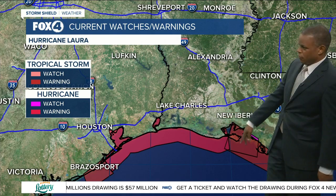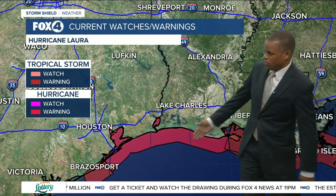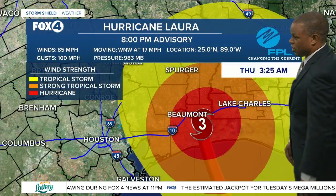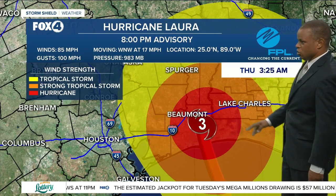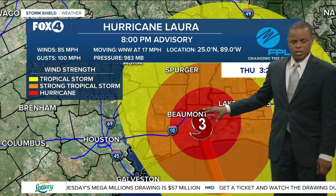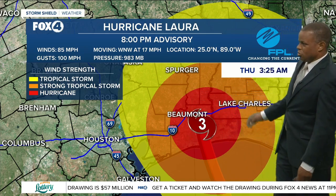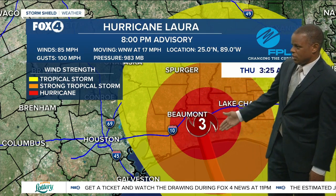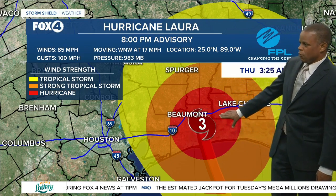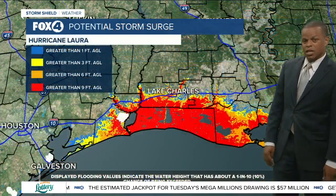Hurricane warning in effect here from, I'd say, right around Morgan City, Louisiana, back towards the west, including parts of southeast Texas. Now, this is the hurricane force wind field right just after landfall tomorrow. You can see that the wind field is going to be quite large with this thing, so we expect quite a wide area to see tropical storm force winds, but the strongest winds in the red colors here, Beaumont, Port Arthur, Texas, Sabine Pass, over into southwestern Louisiana, including the Lake Charles area.